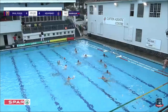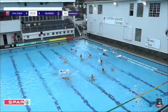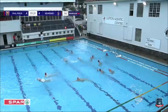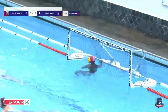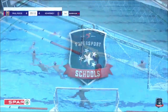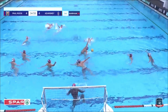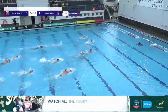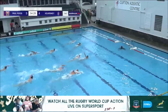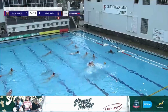Max Mossop with the ball. Fantastic shooting by the number 7. Don't blink, you'll miss it. Here could be an opportunity for Paul Roos. Frankie's working really hard to get back, but we know Renica can play.